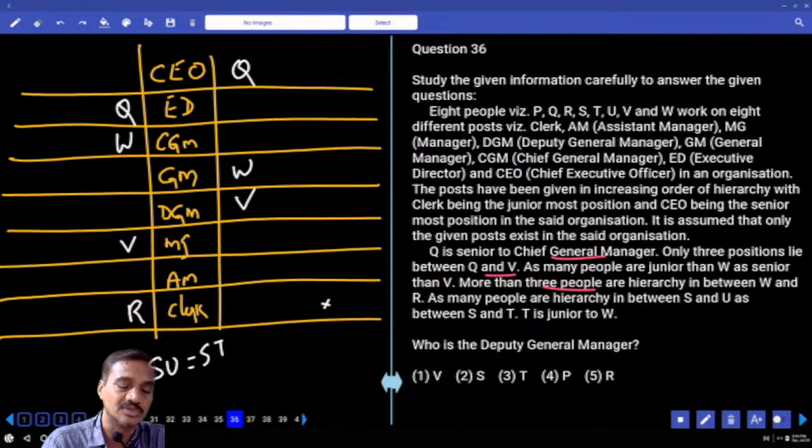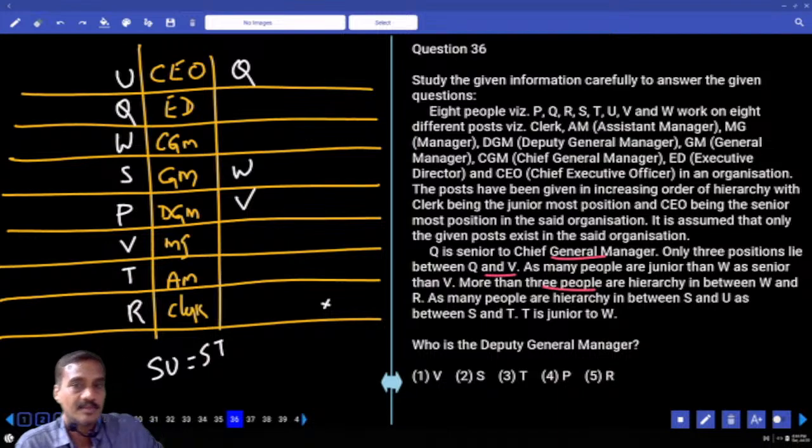T is junior to W. T is junior to W if S is here. Is it possible to have S at this place? If S is here, then there are 2 persons. And who is junior? T is junior. 2 people, S and T. S and T, S and U, U will be here. Now who is the person left over? P is the person left over. Now this is about question numbers 36 to 40.